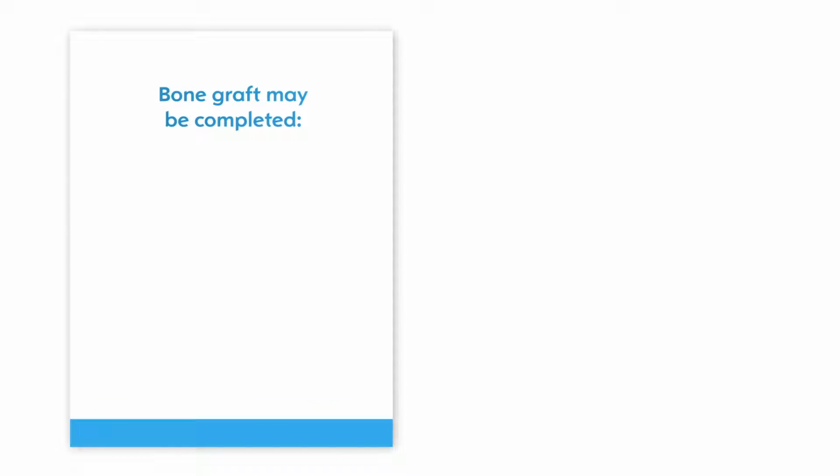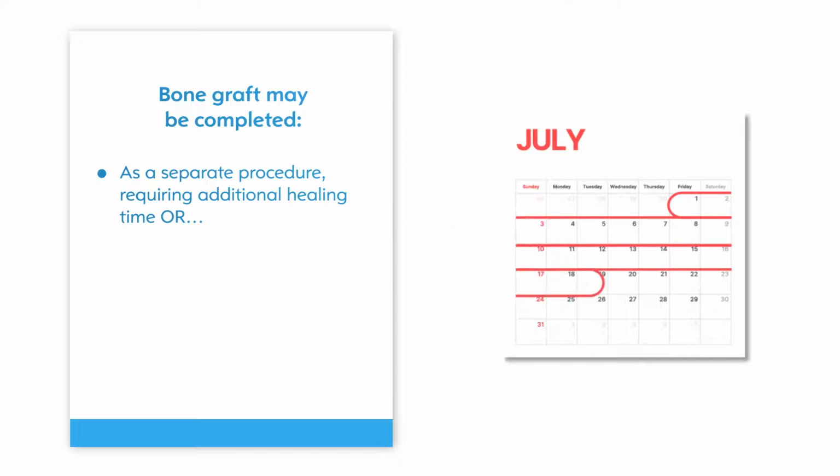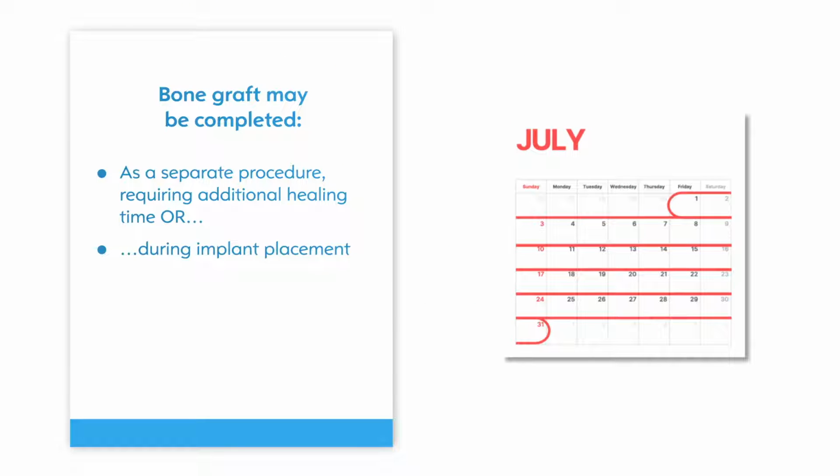If bone grafting is required, your surgeon will discuss whether the graft will be performed as a separate procedure prior to implant placement and require a period of healing, or if bone grafting can be completed at the same time as implant placement.